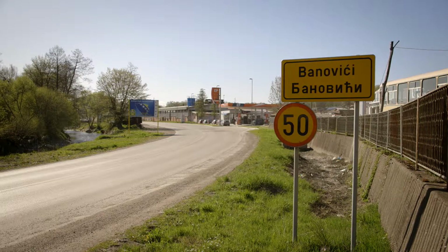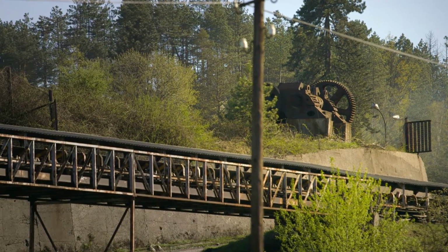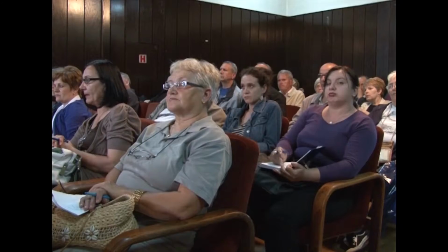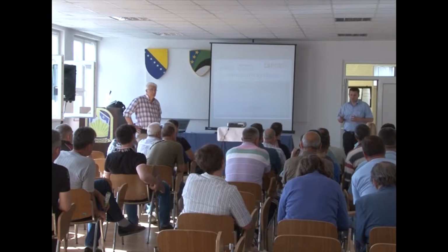Banovici is a small mining town in the northeast of Bosnia. It was when Habitat first came here in 2014 and held a series of workshops on energy efficiency that inspired the residents to act. We suggested them to sit down together without us to discuss what they need, if they need anything for their building against energy efficiency. Before that, we explained them what is the energy efficiency about and what these measures include.